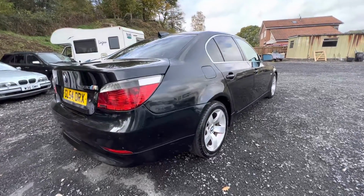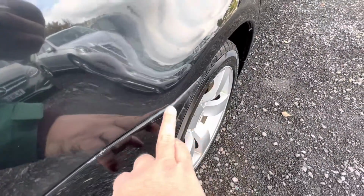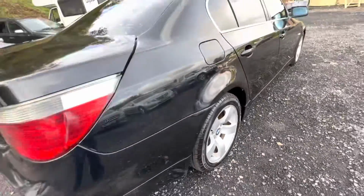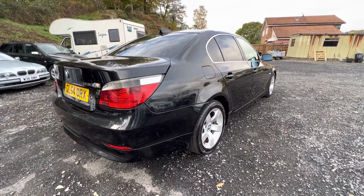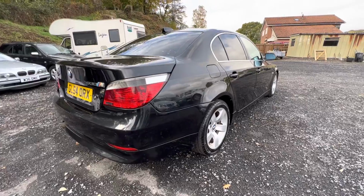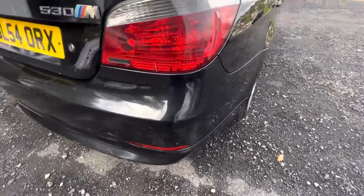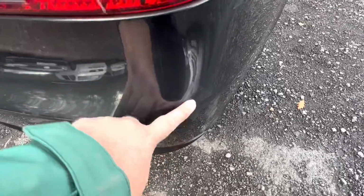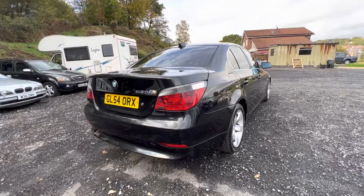Now, coming around the back here, just want to draw your attention to a little bit of peel there on the bumper. It's not massive, but bear in mind what we're talking about here, 239,000 mile car, so little bits and marks and stuff like that are to be expected. There's also a very light graze on this bumper corner. Again, once I'm about 5 foot away from the car, it doesn't really show up.